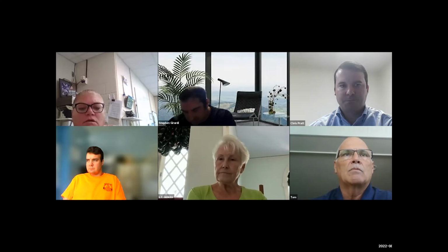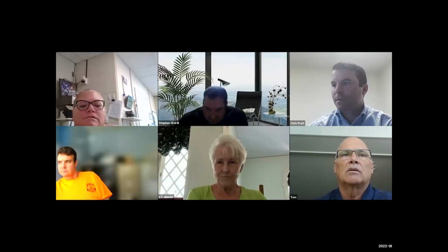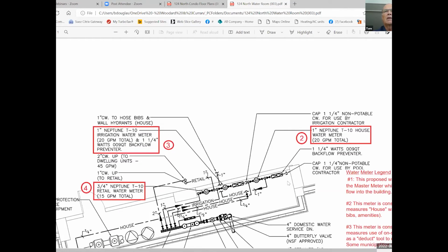All right, and I'm going to share. Hopefully this is going to work. We have faith in you, Brenda. Okay, so this is this one. The other sheet would be the better of the 2. Say that again? The other sheet would be the better of the 2. Okay, the overall floor plan of the garage level of 124. All right, so this is the water service room for 124 North.